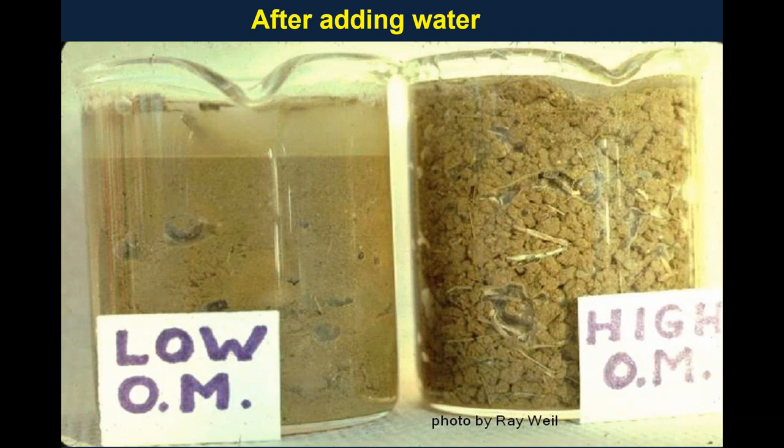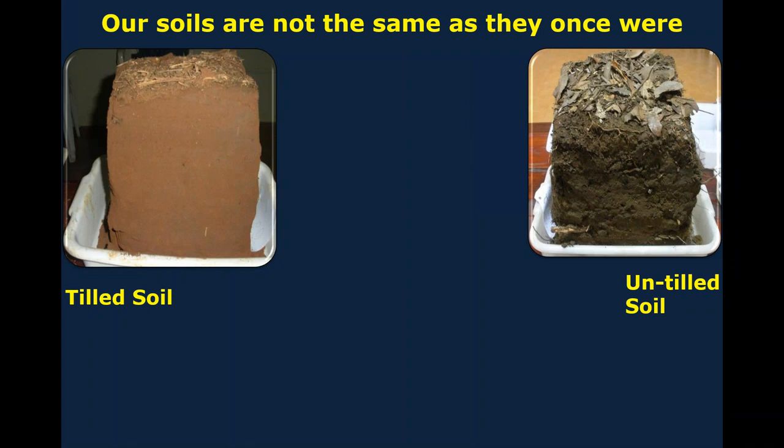And so if we don't have the ability to infiltrate water into that soil, then we're not going to have the ability to have a good nutrient cycle. And so we have to understand that our long-term tilled soils are just not the same as they once were from an erosion standpoint, but also from a biological and a nutrient cycling standpoint.